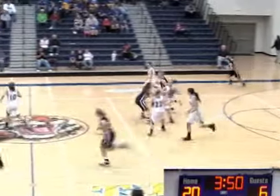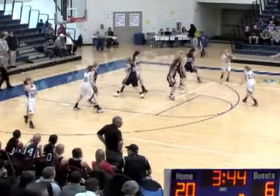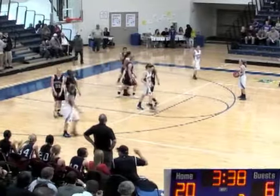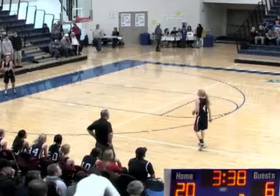Peterson with it to Haynes. It's going to be stolen away by Kelly McDonald. McDonald to Roberts. Roberts drives into the middle of the key, kicks back out to McDonald. McDonald back to Roberts. To Christian inside to Jordan. Jordan playing the center position. They're going to call 3 seconds on Jessup in the key. Now that's an interesting call. So 20-6.